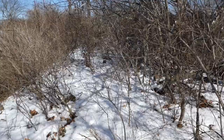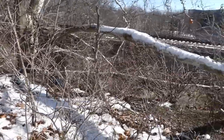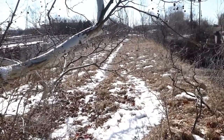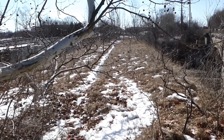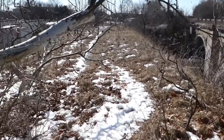And as you can see, what's left of this bridge is completely covered in foliage. There'd be no way we'd get up here in summer or spring. This is the perfect time to come walking up here. I've always wanted to see what was up here. As a kid, I would drive down below on Berea Road and wonder what was up here. And now I know. My curiosity has been sated.